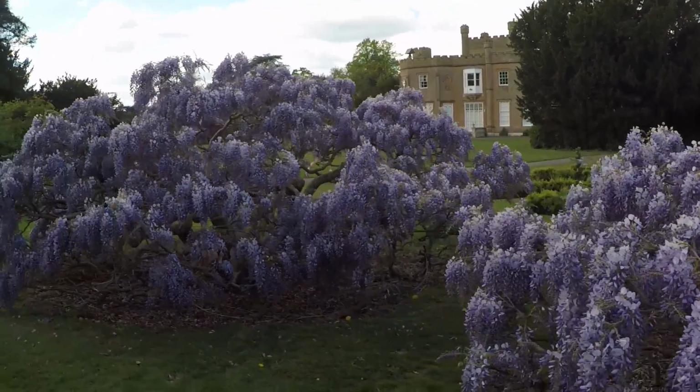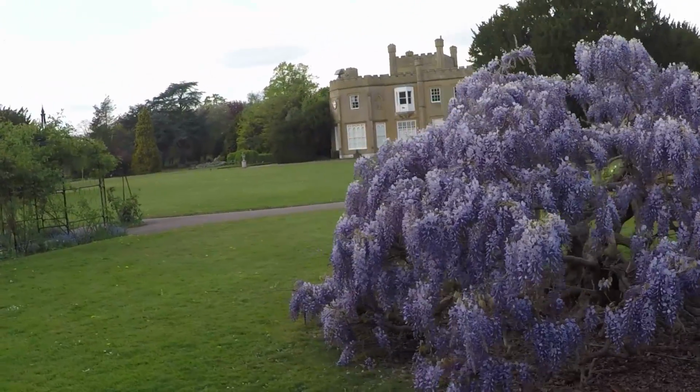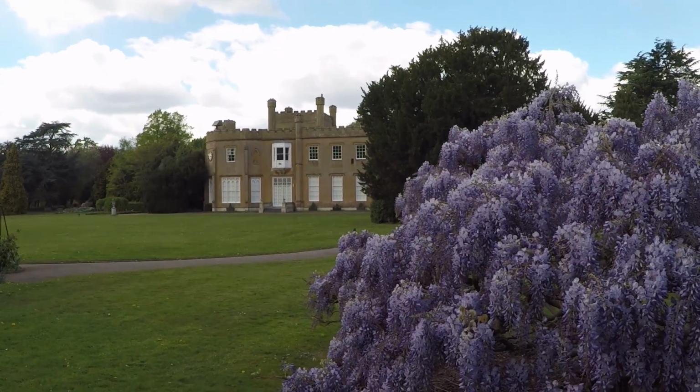Actually, let me see what it looks like over here. Let's go over here and see what this looks like. You might see a bit more then. So I quite like that. Got a path there, that might look quite cool. I might do that one as well.